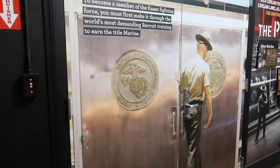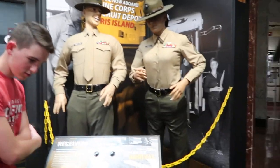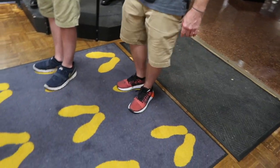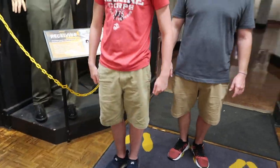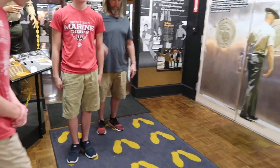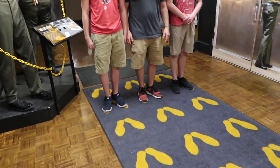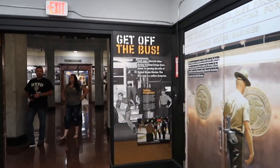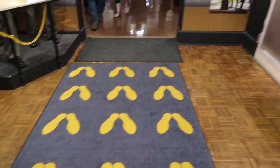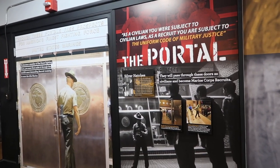Those are the doors you go through, the portal, silver hatches. Look, footprints. Yeah, footprints. That means your heels are touching, feet at around 45 degrees. Are y'all all gonna stand? Y'all all stand. You too, Cameron. Just stand on the footprints. You get off the bus, stand on the footprints, you go through the silver hatches.